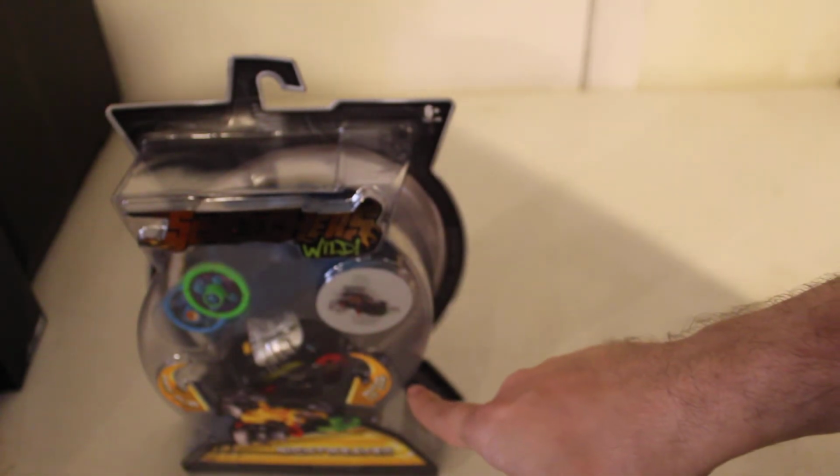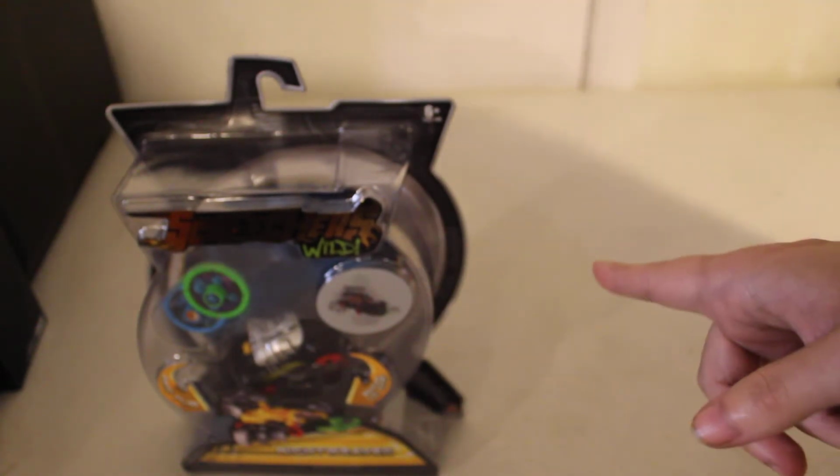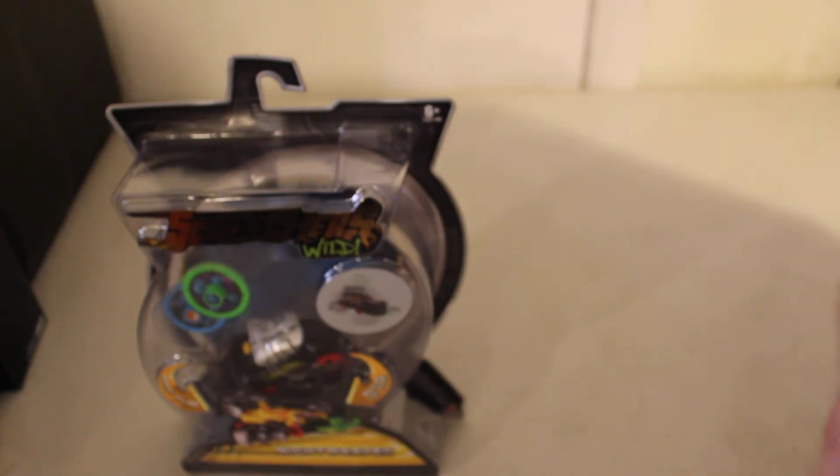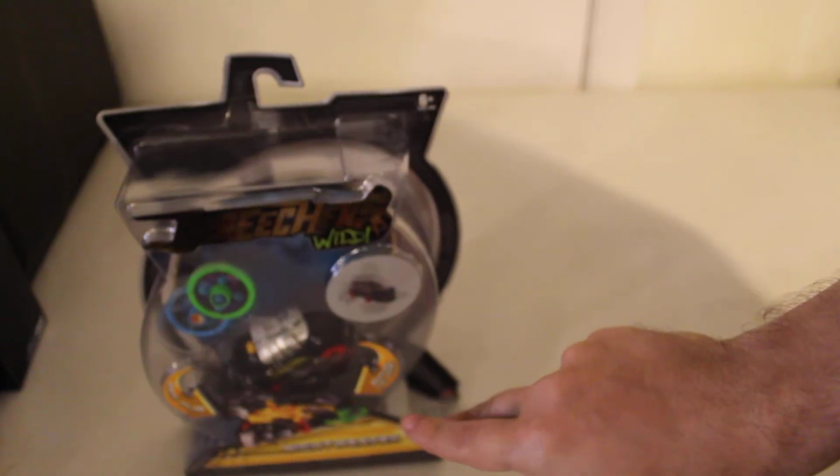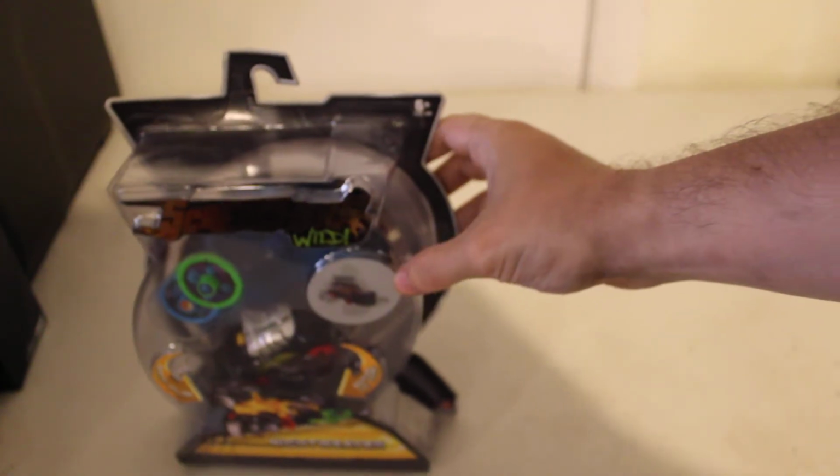Now this is a level 1 Screecher, there's level 2 Screechers, but level 3 Screechers, you cannot find them in stores. Let me repeat this again, level 3 SCREECHERS WiLD Screechers are only available exclusively on Amazon. Yeah, so the stores are only going to have level 1 and level 2. If you want level 3, Amazon. Exclusively on Amazon, that's the only way that you could be able to get level 3 Screechers.